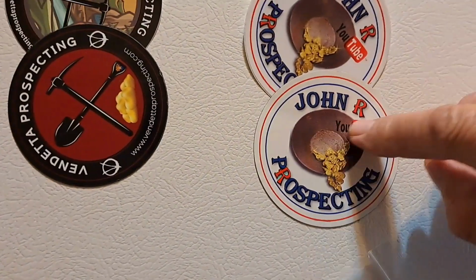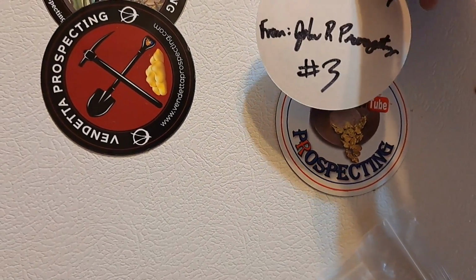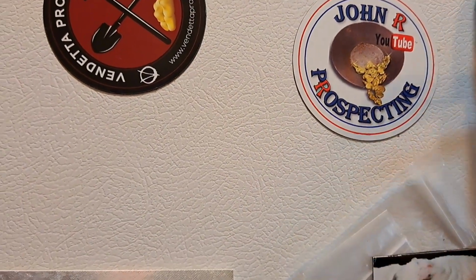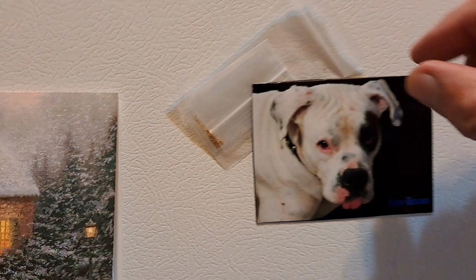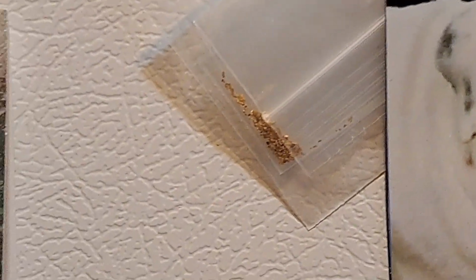I've got my John R. prospecting magnet, and that one's a Bayou Gold Guy John R. prospecting, number 3. Number 3, how come that's not number 1, John? Well, wow, I don't get that. And then we have our new Joey Brown magnet and some of that little bag of gold that came with that sticker and the magnet. So very cool. Thank you, my friend.